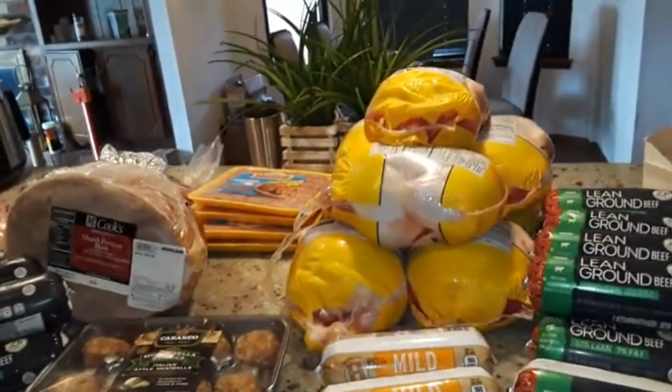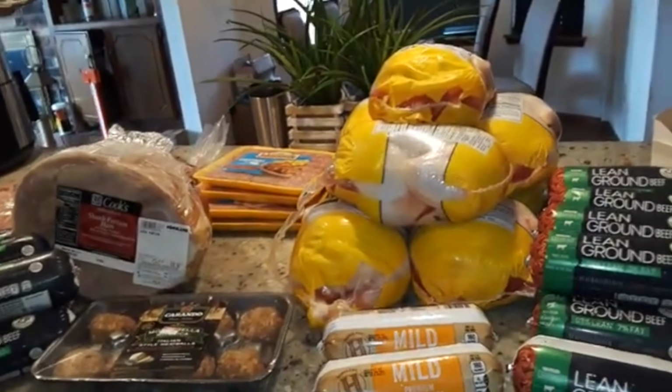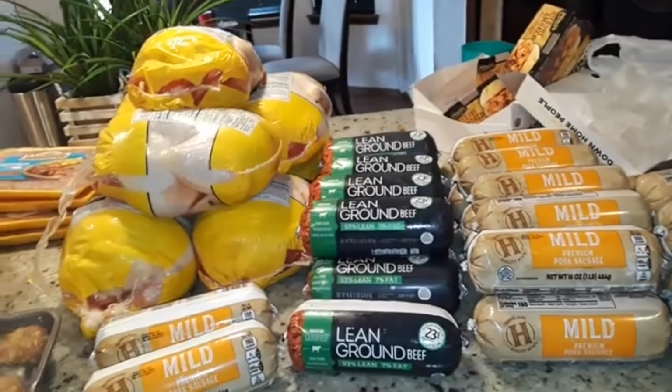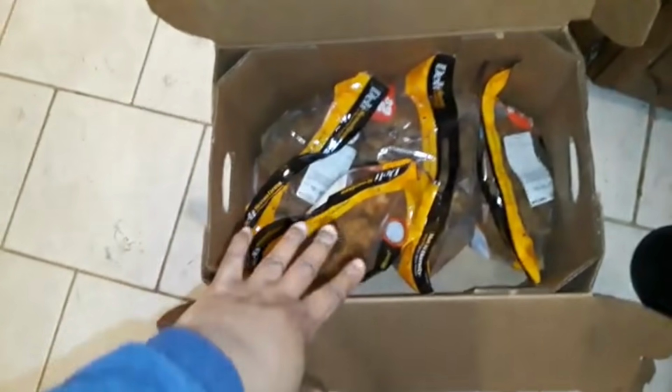We're still in the market for a vacuum sealer. I'm just trying to find one for the best price, honestly. You know what I mean? Because some of them are pretty expensive. Also, I know a lot of people don't really care about this stuff, so I'm starting not to show it.